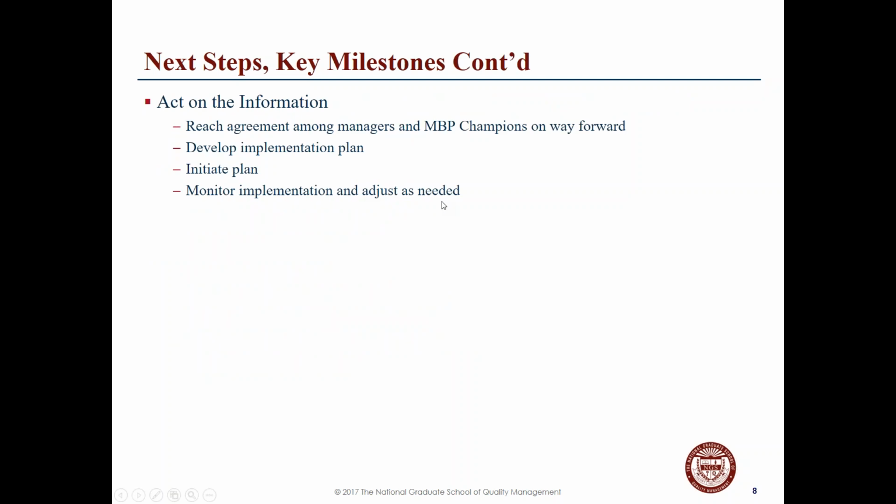So next steps: act on the information. Reach an agreement amongst the managers and the MVP champion on a way forward, develop an implementation plan, initiate that plan, and then monitor the implementation and adjust as needed. Next slide.